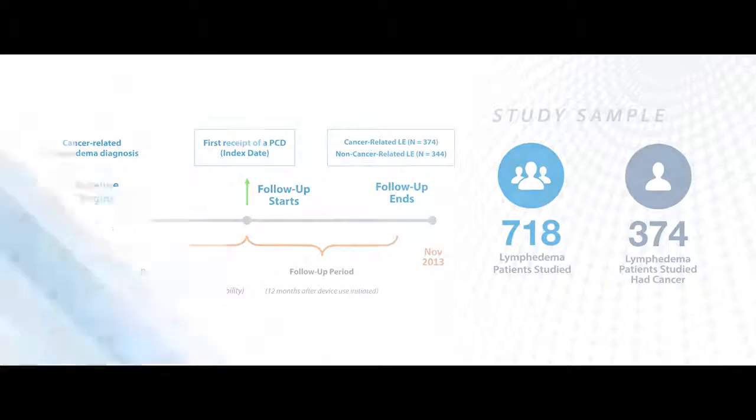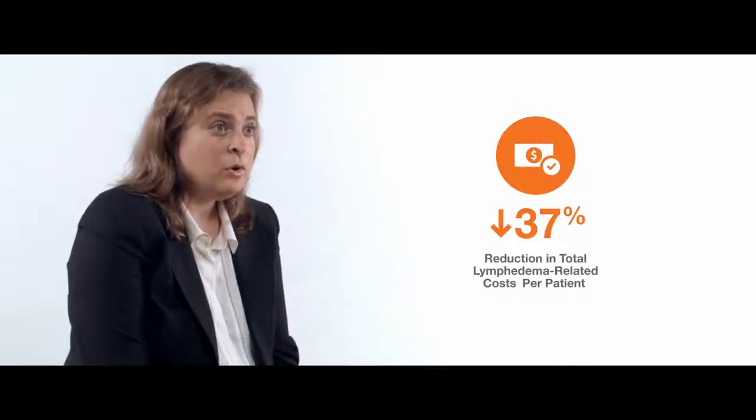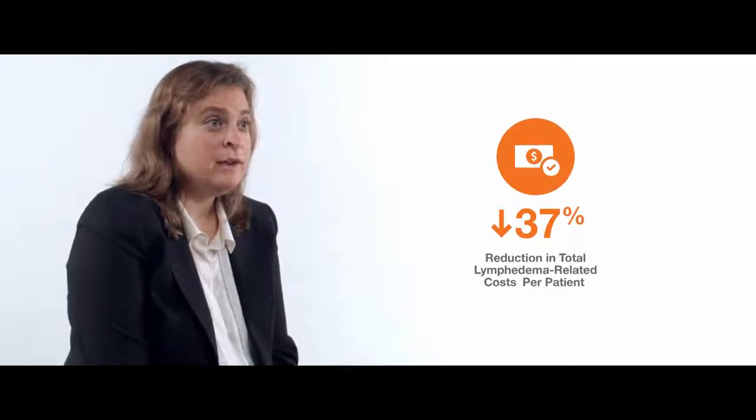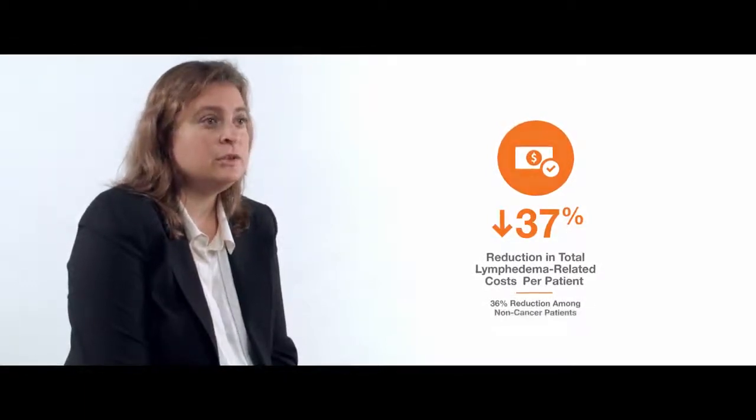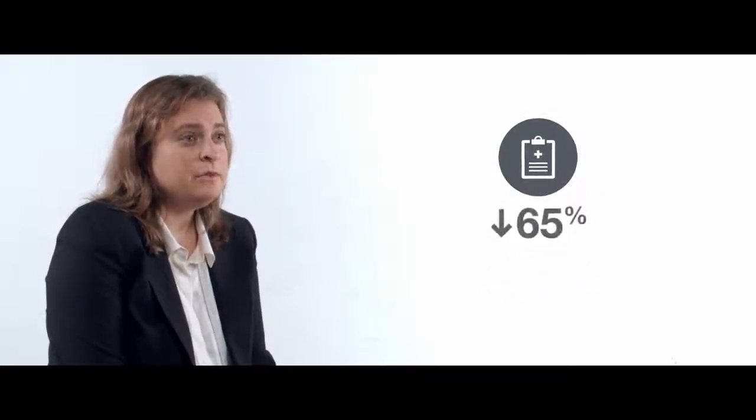So when we looked at the total lymphedema-related outpatient costs, excluding the cost of the medical device, we found a large 37% reduction in these costs for patients with cancer and a very similar 36% reduction in the cost for patients without cancer. When we narrowed it and looked at the lymphedema-related outpatient costs alone, we saw a 53% reduction in these lymphedema-related outpatient costs for patients with cancer and a larger 65% reduction in these outpatient costs for patients without the cancer.